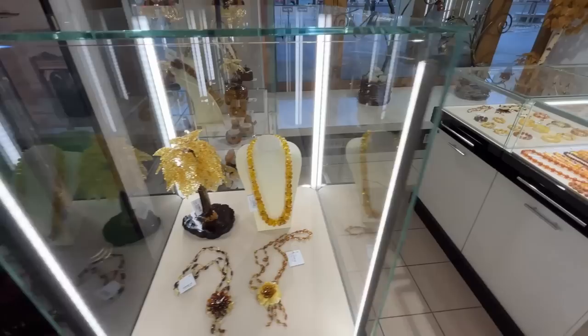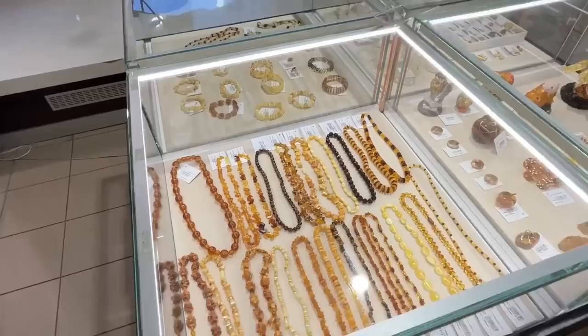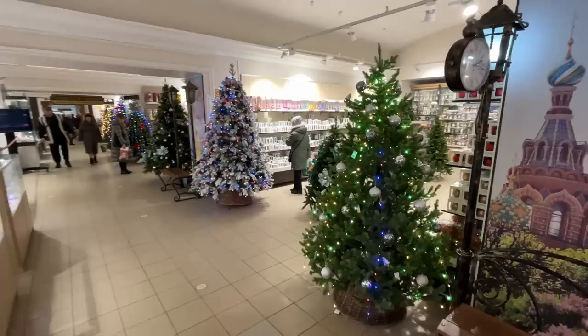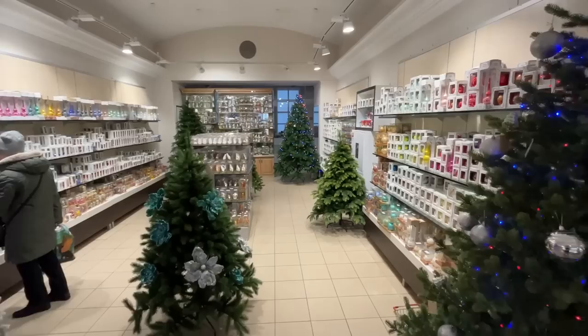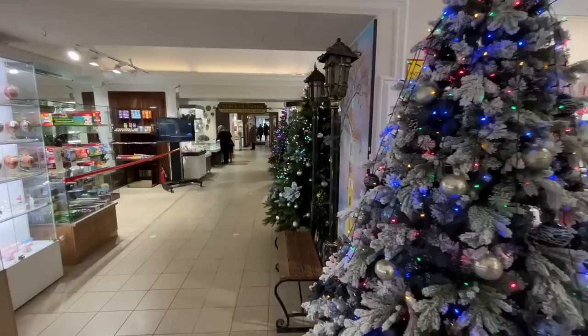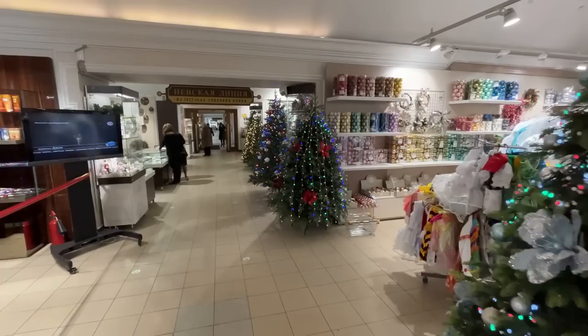Amber. The departments of New Year toys. Yes, we say the New Year toys, because here in Russia, Christmas, which is celebrated on the 7th of January, Orthodox Christmas, is considered just as a religious holiday.